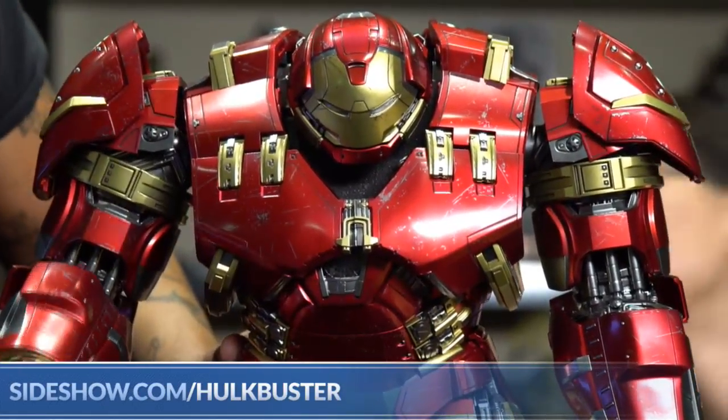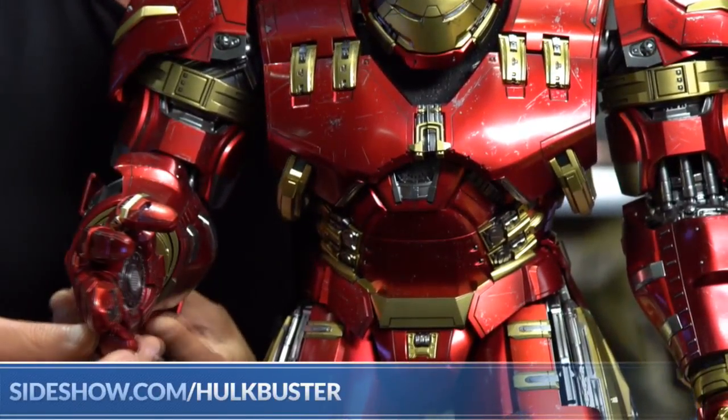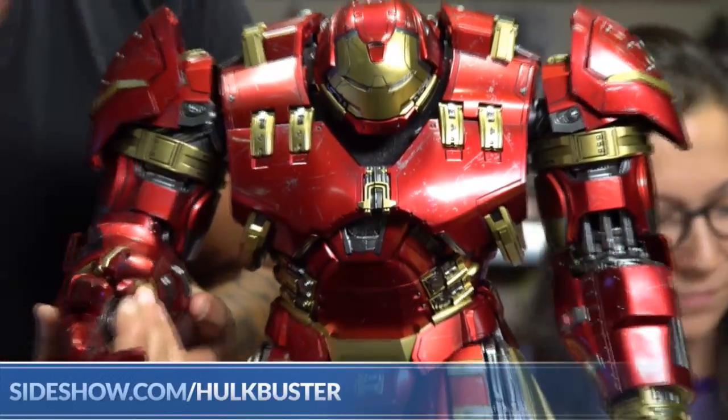Ian Musgrave on YouTube says, I believe it also comes with a child's car seat. Ian, it does not. You're going to have to purchase your own car seat, sold separately, for this Hulkbuster. Here, let me fold those fingers properly.